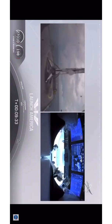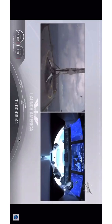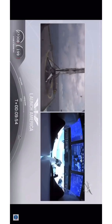Falcon 9 first stage is successfully landed. And aboard Of Course I Still Love You on your screen, Falcon 9 has landed. This is the first Falcon 9 to carry humans to orbit, so very exciting for us. Acquisition of signal, Newfoundland. And as you can see on your right screen, Bob and Doug are still making their way to their targeted orbit.